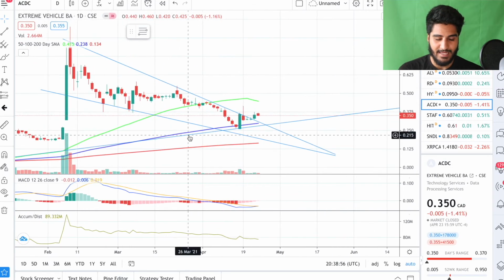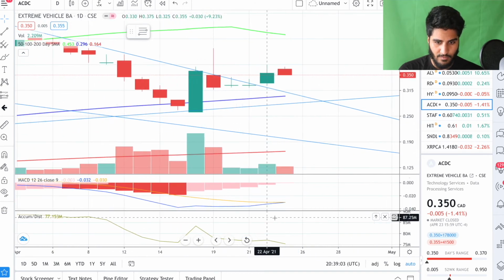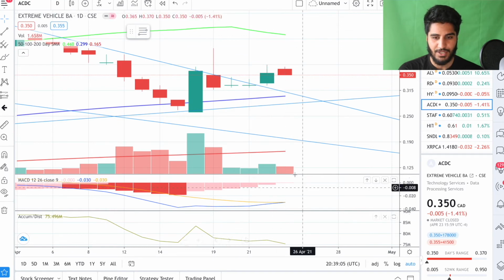Next stock of the day, looking at ACDC on the daily time frame. So ACDC had a pretty solid day today, even though we were down, still holding above our uptrend. Our MACD is very close to crossing over. We could get that in the next couple of trading sessions.